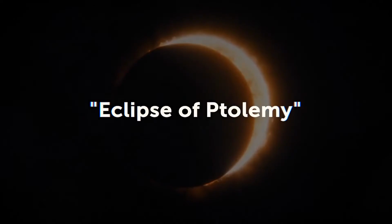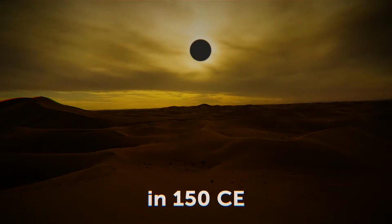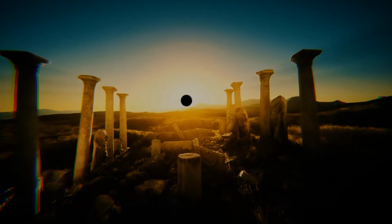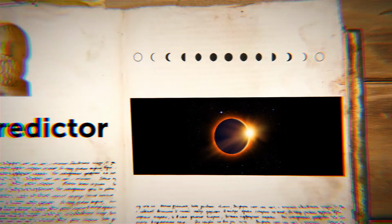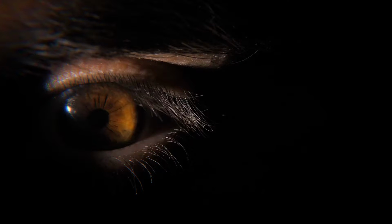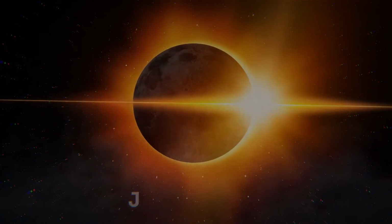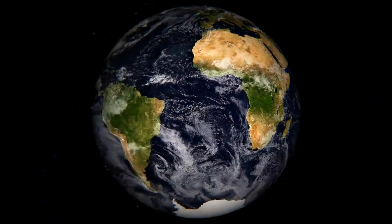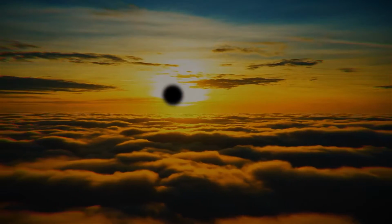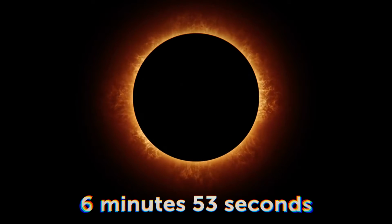The eclipse of Ptolemy was a total solar eclipse that's said to have occurred in the year 150 CE. It's famous because it's mentioned in the writings of the ancient Greek astronomer Ptolemy. He used his observations of the moon's cycles to make his prediction, which astonished and alarmed people of that time. The eclipse of the century was a total solar eclipse that occurred on July 11, 1991. It was visible across a substantial portion of South America. It was the longest total solar eclipse of the 20th century, lasting for more than 6.5 minutes.